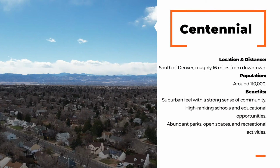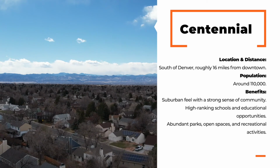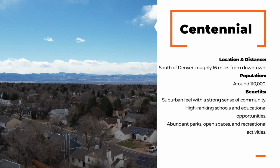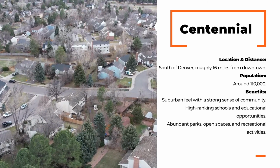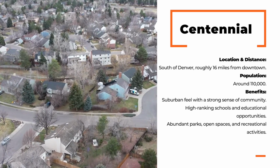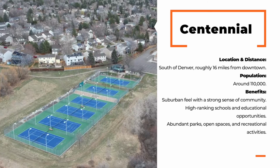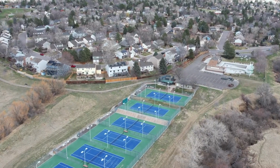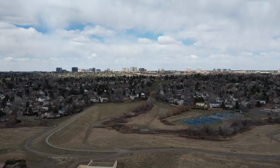Centennial, really known for great schools. It's known for being really safe. A lot of feedback I get from colleagues, friends, and people who I've helped buy homes down in Centennial is the fact they feel safe in the community. They enjoy the community aspect. Some really great neighborhoods in Centennial. And again, you have that access to the tech center. You can get up to Denver pretty easy.